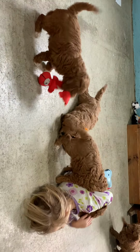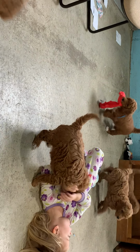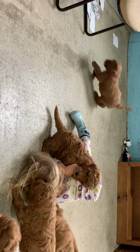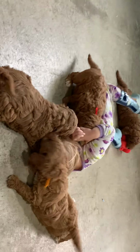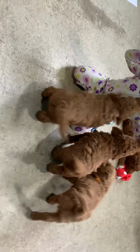How's Pugsley playing with Rowan? Hug, yeah, he gives you hugs, doesn't he? Aw. Percy wants in there too. Percy's getting your hair.